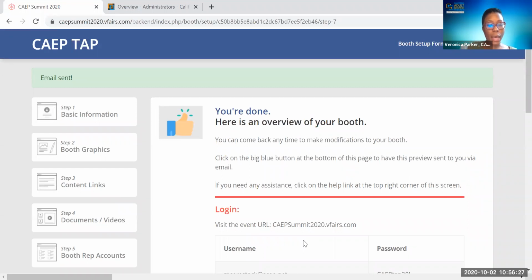And so once I receive that notification, I go into the admin side just to check to make sure that everything is set up correctly. And then our developers with the vFairs platform will then go in and deploy your booth.